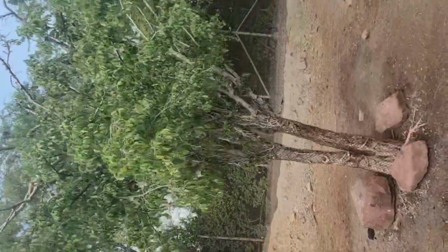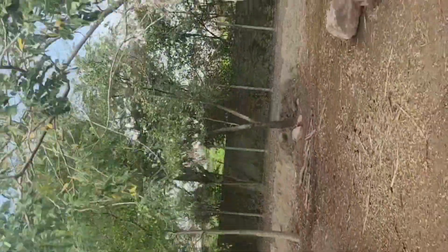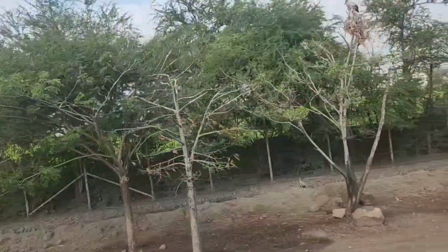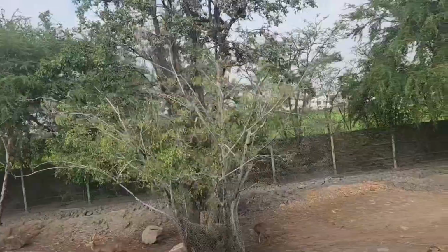Then normally this pelican has to do swimming here. Now no pelican here on the right hand side. You see that there are fish. Dolphin jumping. Pelican there. You see that pelican is swimming.